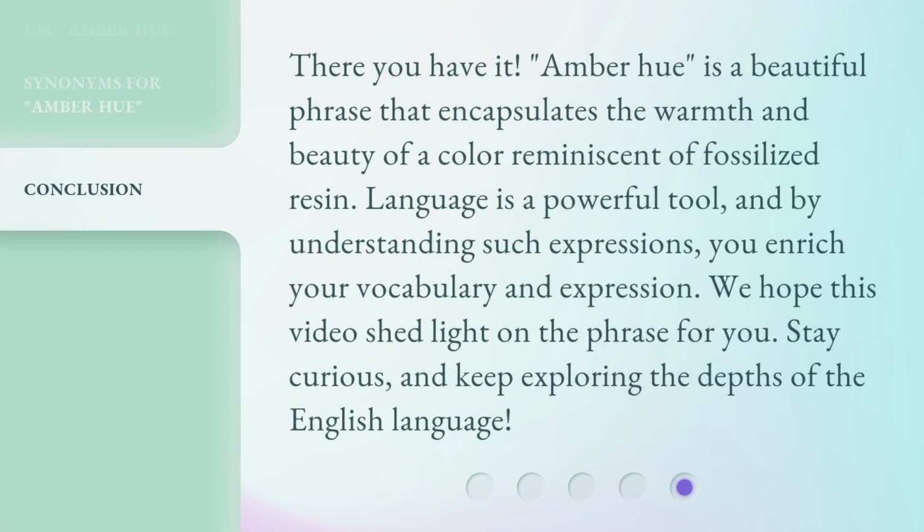There you have it. Amber hue is a beautiful phrase that encapsulates the warmth and beauty of a color reminiscent of fossilized resin. Language is a powerful tool, and by understanding such expressions, you enrich your vocabulary and expression. We hope this video shed light on the phrase for you.